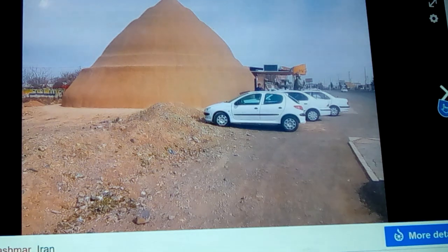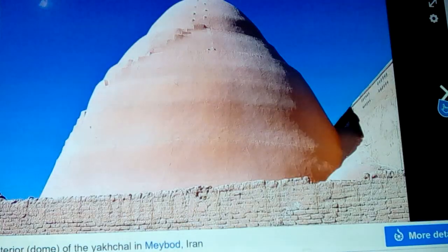And the ancient Sumerians had figured out how to make ice that long ago, along with Persians. And these beehive structures that look like this. Here's one in Maybod, Iran. These are still working to this day.